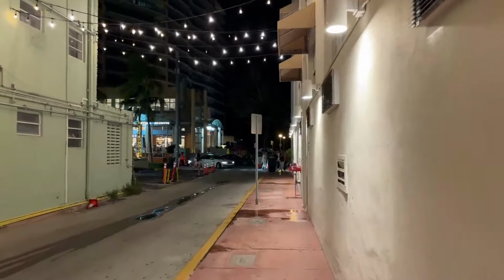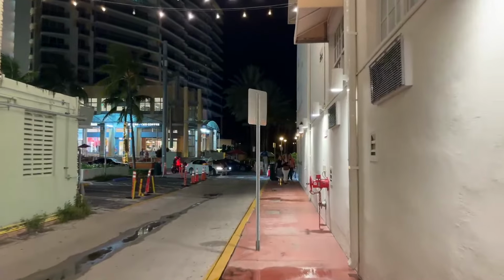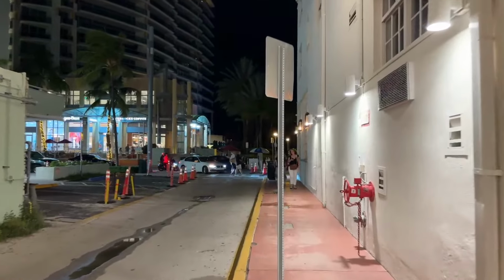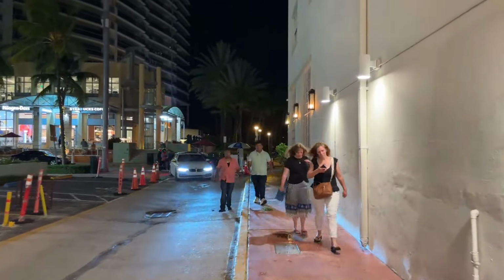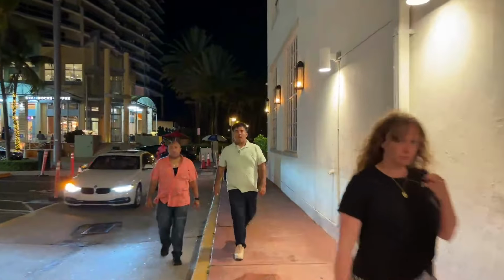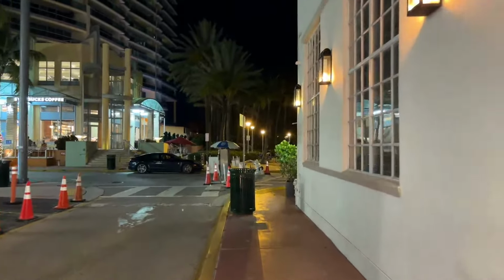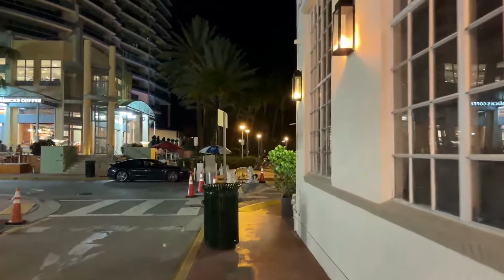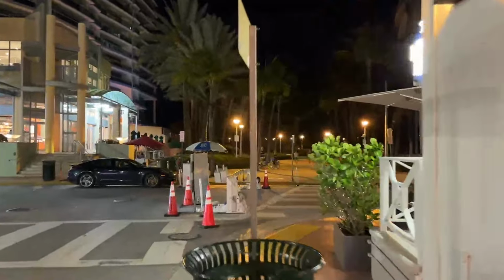Now, we're gonna make this right. And whenever you hear about South Beach, this is what most people talk about, the main Ocean Drive, because you have direct beach access. And this is where many of those Art Deco buildings are congregated. There's a huge concentration of Art Deco style buildings here. It's quite nice.